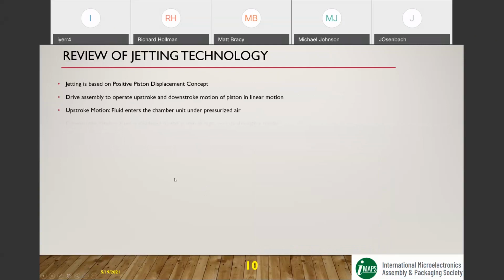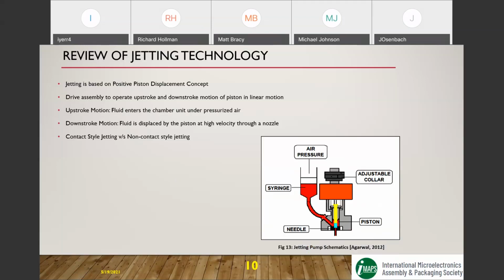To understand more about the concept, jetting is a positive piston displacement concept. It's basically a simple upstroke and downstroke motion of a piston using a drive system. It could be a linear motion, a voice coil driven drive system, or a piezoelectric drive system. With its upstroke, it's able to pull in the fluid that's required to be dispensed or jetted, and with the downstroke motion, it's able to eject the fluid at high velocity. There are different types of jetting: contact style jetting, where a piston comes in contact with the nozzle to eject the fluid out, and non-contact style, where you're just driving the fluid out of the nozzle itself. So that's a brief overview of what a jetting system would be in a nutshell.